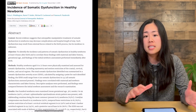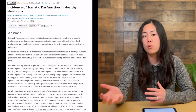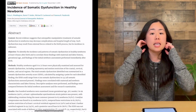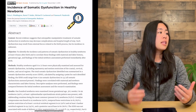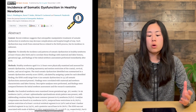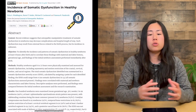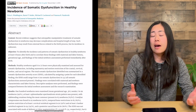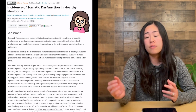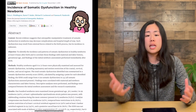They didn't have any symptoms except for the somatic dysfunction, which is just a fancy word for tension and tightness in that upper neck. So they looked at 100 different babies, and they looked at their ability to rotate their head, bend their neck, suck, swallow, do normal motions that babies should be able to do. And it turns out that 99% of those 100 newborns had some type of motor restriction in that upper neck.